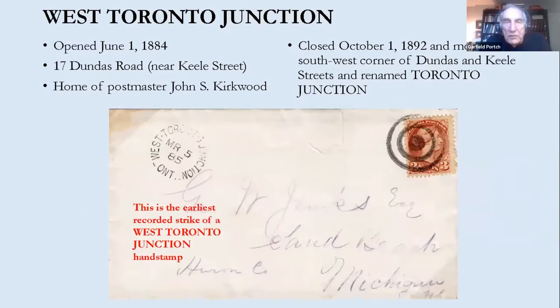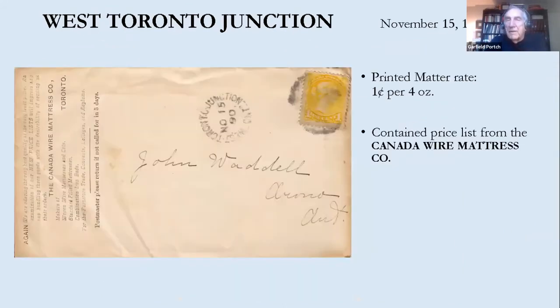So the West Toronto Junction was one of the early offices to open, and that opened in June of 1884. So they still had the branch offices there. It was well out in the West End. There was a railway station there, but it was opened up in the home of the postmaster. And this is the earliest recorded strike of a postmark from the West Toronto Junction. And of course, it's a standard target killer to get rid of the stamp.